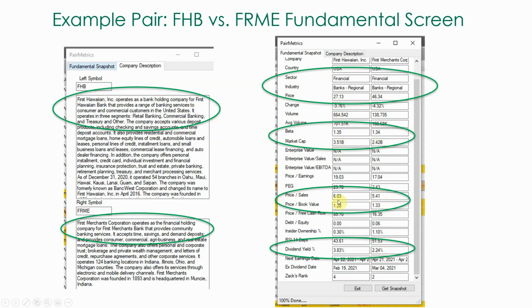Price to sales valuation on these is 6 and 5.4, and the most important measure of bank value is price to book value: 1.28 versus 1.33, so almost identically valued by the market. And the dividend yield is 3.8 versus 2.2, so pretty close on dividends as well. And that's what we do when we do a fundamental screen.